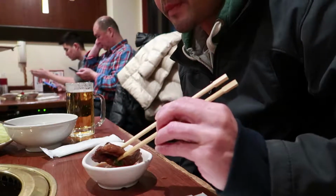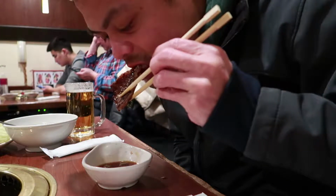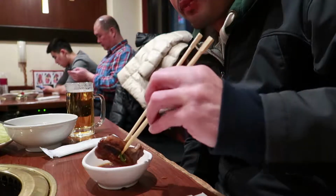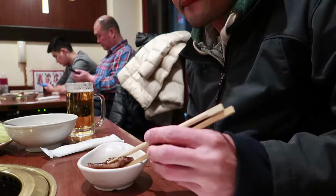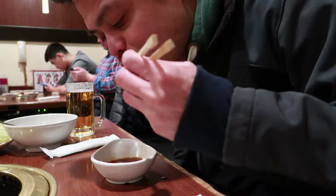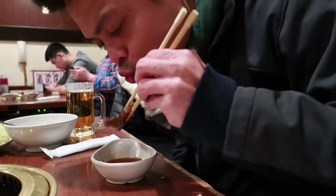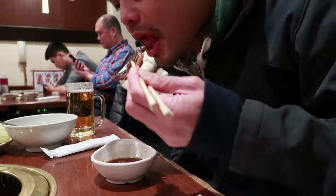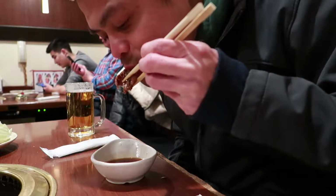It brings out the flavor of the meat even though the sauce is not that sweet or salty. But with this short rib, I can't say the same. It's really tough and very chewy. The flavor is there, but the meat is not the same. It's up to you.